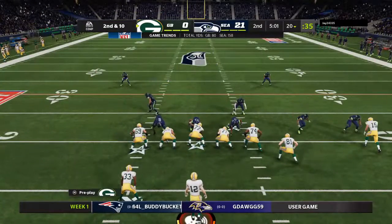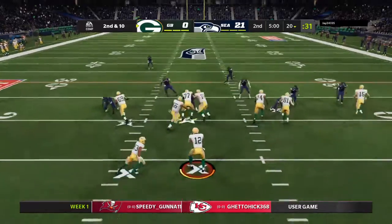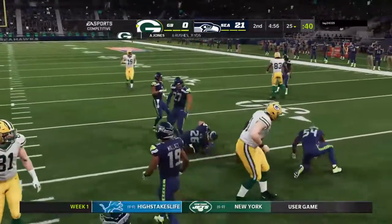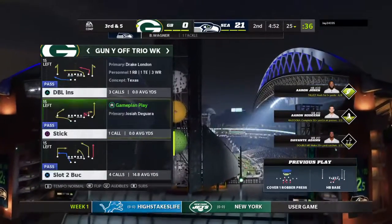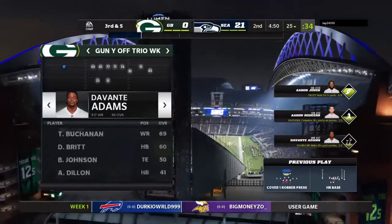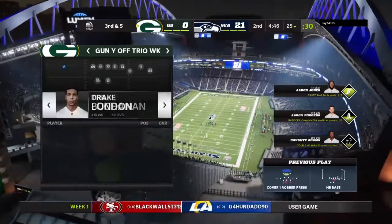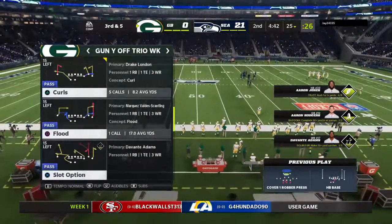Again from the 20 after the incompletion. Here's 2nd and 10. Out of the shotgun, it's Jones. And he stopped right at the 25 after a gain of 5. That 2nd down play call was not to pick up the 1st down. It was to accomplish what they did, to get them into a manageable 3rd down, because they had an incompletion on 1st down, so they were behind the sticks, so to speak. They needed to make up some ground, and they did.